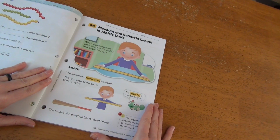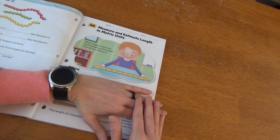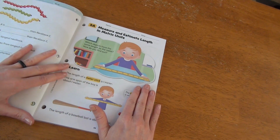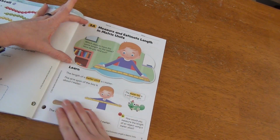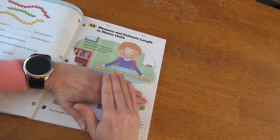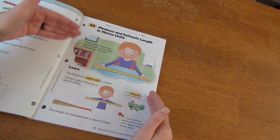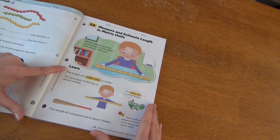Here is our very first lesson for chapter 5. Most of the time it recommends that you cover this section up right here. So this learn section, I have a piece of paper that perfectly covers this section, and I keep that in her book because they want the student to look at this section first without seeing any of the information on the bottom. So they look at the question and try to answer it without really going into any of the lesson. Then after we've observed this and spoken about it a little bit, we're going to go on to the learn, and we're going to learn together.